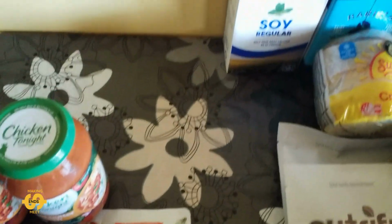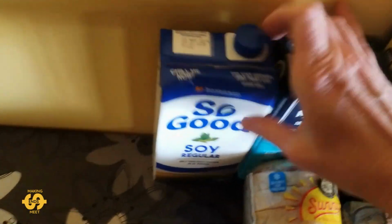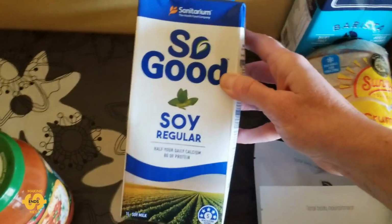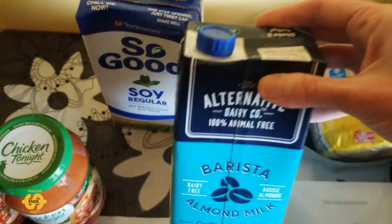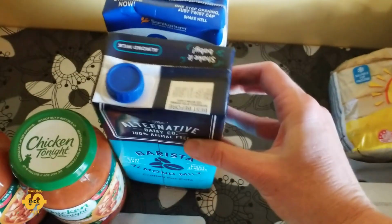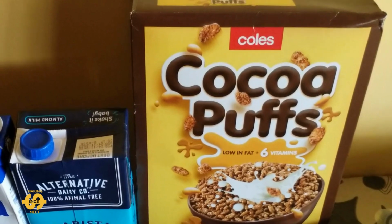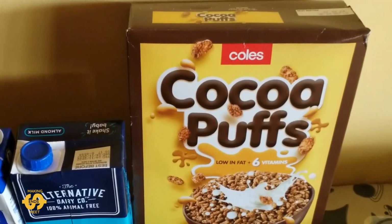I also did get this week with the cereal items and the milk. We got 2 bottles of long life milk. We got some So Good soy regular milk. And also some barista almond milk, which we love. And the cereal we got this week was the Coles Cocoa Puffs, which my kids are going to love. So that'll be a nice one for the weekend.